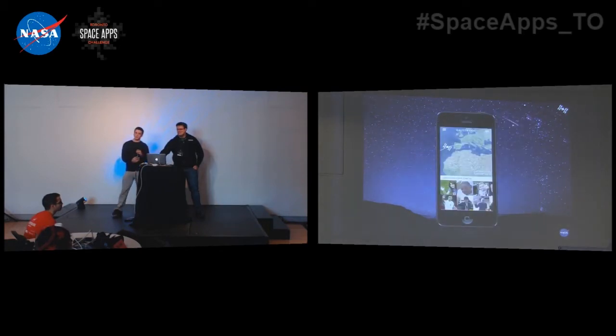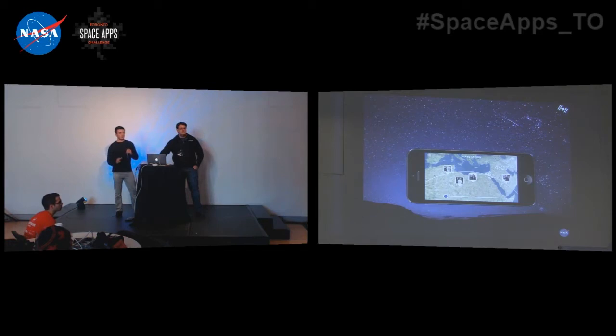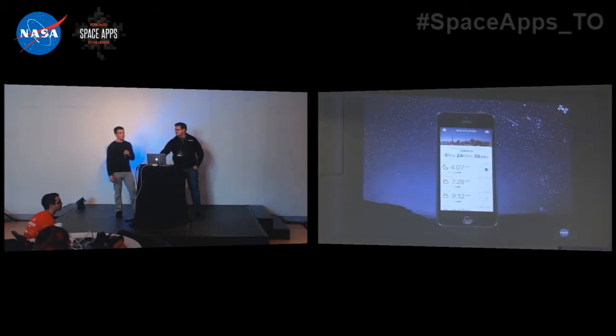Now, how it works is in the application, you see where the space station is over Earth at that moment in time. You can turn your phone to the side to get a timeline to see back in time all the pictures and comments that people have made, and you can scroll that forward to see where the space station is going to go and when it's going to come above you.